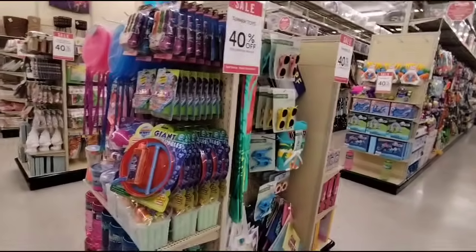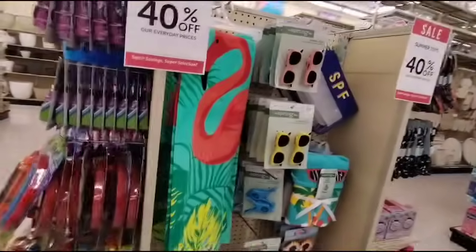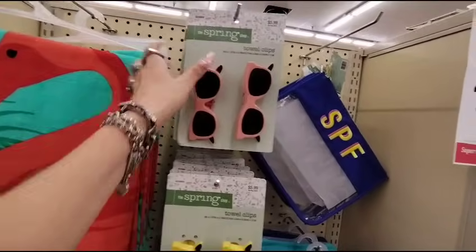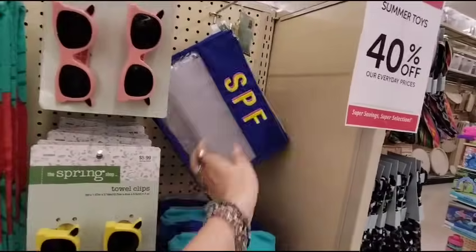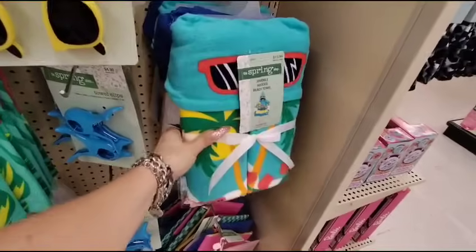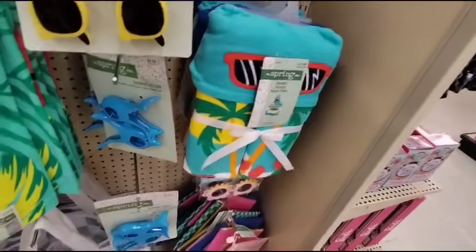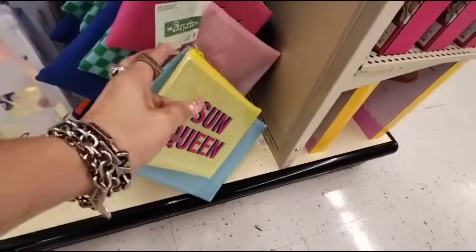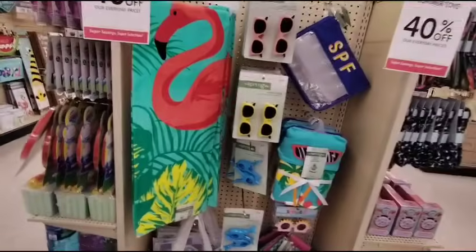And speaking of summer, all right, we have the towel clips, $5.99, 40% off. Cool SPF bag, $12.99. Children's, $13.99. And look at this groovy bag, $16.99. Sun Queen, I see the Sun Queen, $6.99, and I have sun damage now, 40%.